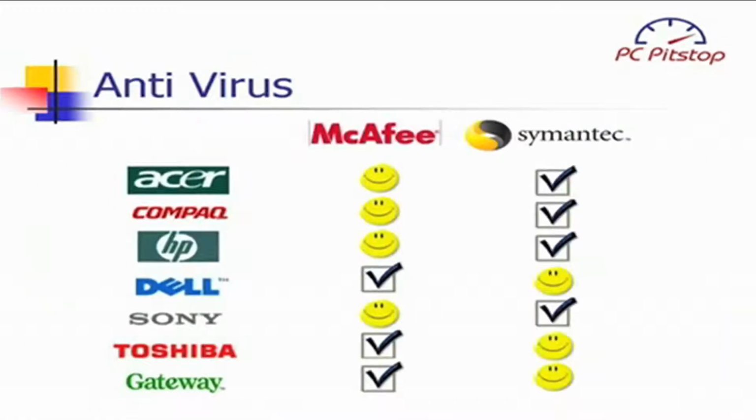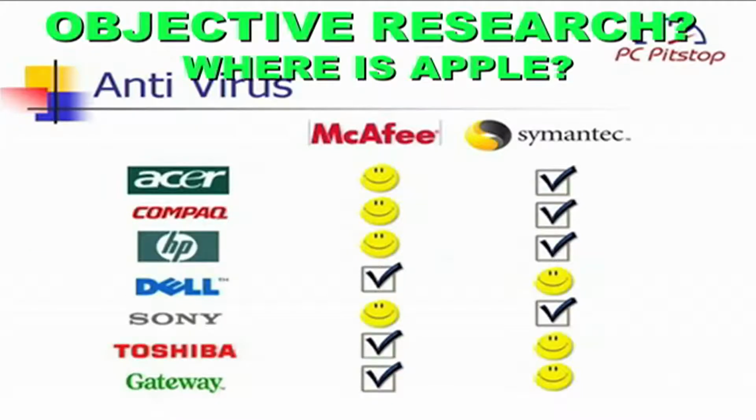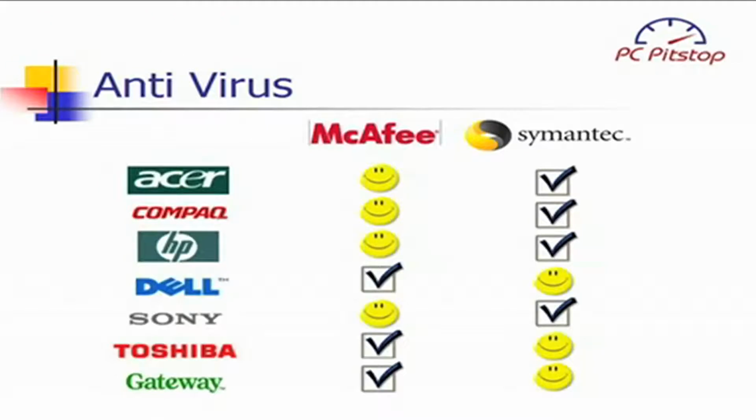Although this is objective research, qualitatively speaking, the most annoying bloatware is that of McAfee and Symantec. The stories are countless of all the setup and configuration problems experienced after opening up the box. Needless to say, all the laptops had either Symantec or McAfee installed. Thank God not one had both.